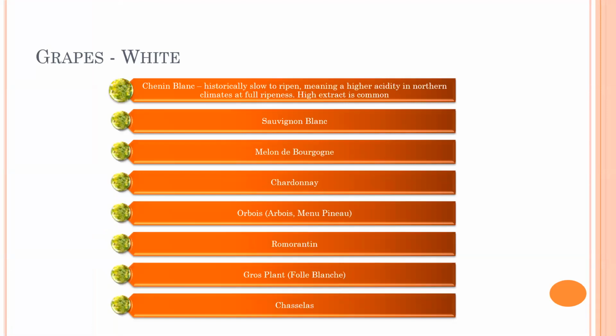There's a whole bunch of white grapes that grow throughout the Loire. Perhaps most important is Chenin Blanc. Here it's historically sort of slow to ripen, which means it has a higher acidity when it's in northern climates at full ripeness. And you'll see a lot of high extract.